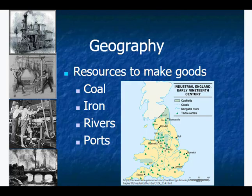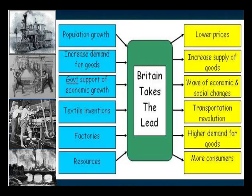So basically importing cotton from the New World and bringing that to the factories to be manufactured into some sort of clothing or textile. So you can see already geography is huge in terms of access to natural resources, transportation, and all those different goods that will aid the Industrial Revolution.